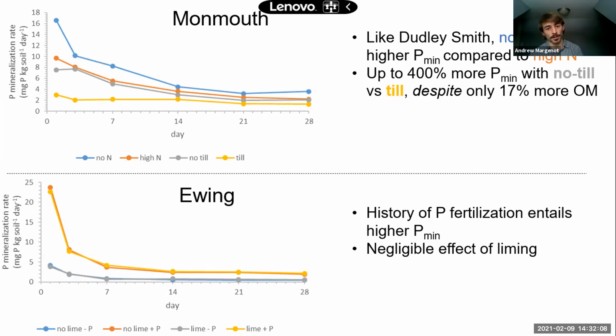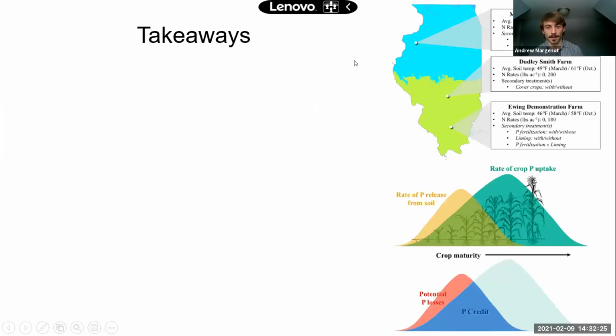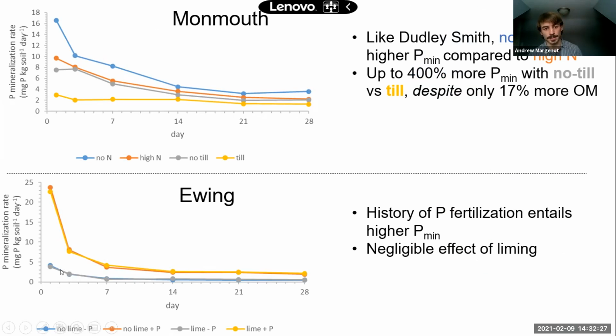The bottom panel is showing you Ewing. This is a very different system from Monmouth. These are fragipan soils. On a good day, they got maybe 1.5% carbon, 3% organic matter. These are the unglaciated soils of the south of our state. And here we find that if you have an unfertilized long-term treatment since 1940, no P has ever been added, there's a lot less P-min than if you've been adding P. So these are really simple contrast comparisons, P or no P.